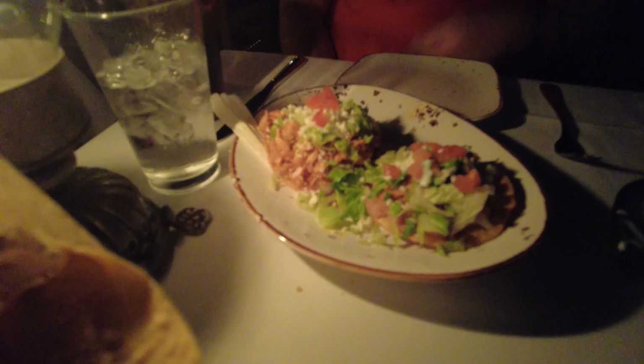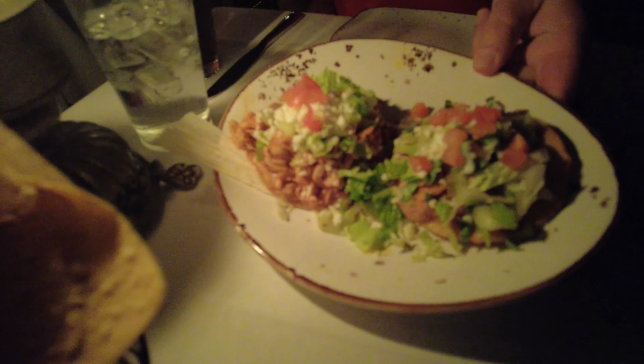Those are the tostadas with chicken, and then this is the salsa and queso and the chips. And they look good. Ready to dig in? Try one? Absolutely. Oh, they are good.